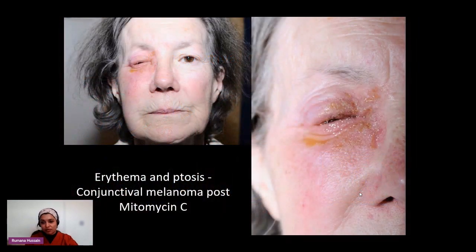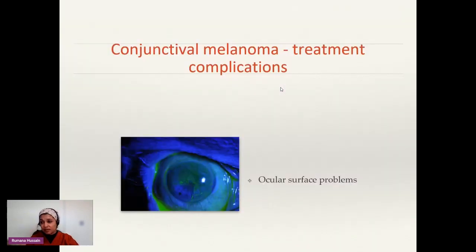The side effects are really about local tissue. And so because they are quite toxic eye drops, they can cause a lot of inflammation, a bit of pain. Sometimes the eyelid gets a bit droopy, as you can see here, and that doesn't always settle once the eye drops have stopped. And that can be problematic to the extent that patients really can't carry on with those eye drops, and then maybe we try something a little bit gentler.